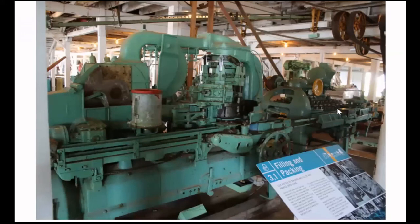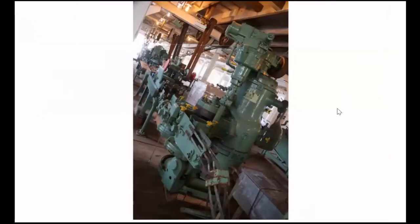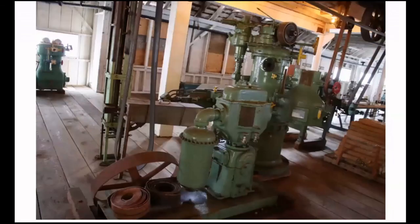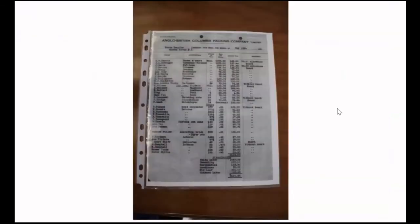Another great big filling and packing machine. Back in the days, this place would have been just milling with workers. And here is a payroll for the month of May 1924. The white wages were $1,400 for the month, and the Chinese labor was $20. And there probably had to be several hundred Chinese laborers in there, and very, very prejudicial.